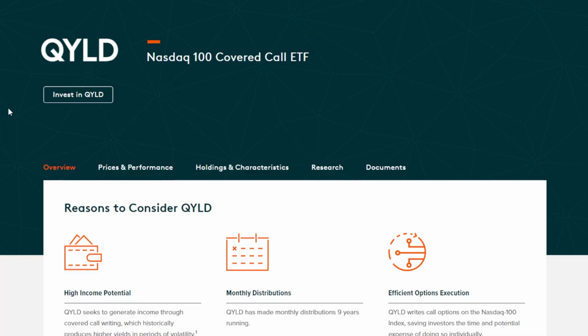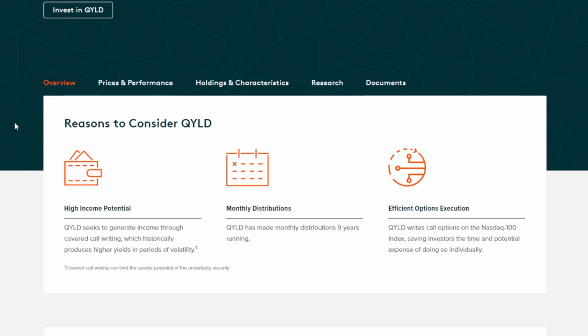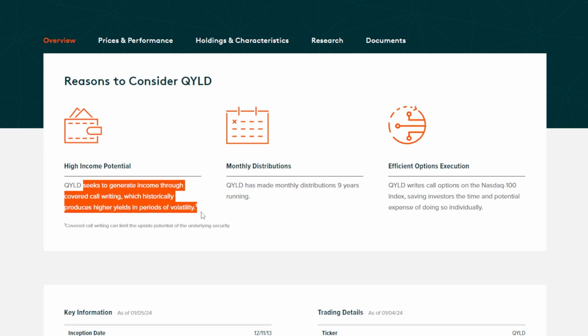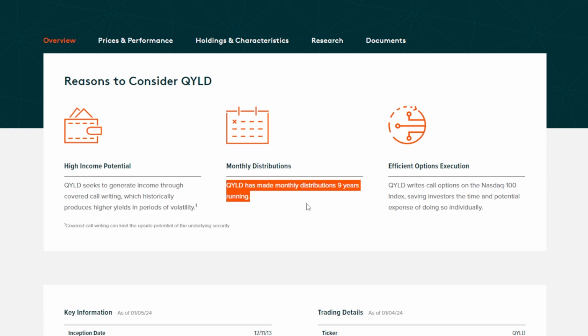So first things first, what in the world is QYLD, the NASDAQ 100 Covered Call ETF? Well, it's exactly that. It's a covered call ETF that buys a basket of holdings and sells covered calls to generate massive premium. It says right here on the Global X website, high income potential for QYLD. Seeks to generate income through covered call writing, which historically produces higher yields in periods of volatility. And the cool thing about writing covered calls is even if the market trades up, trades down, trades sideways within a range, you can still make a ton of money from doing so. Also monthly distributions, QYLD has made monthly distributions 9 years in a row and running.